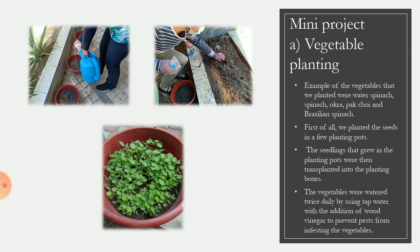One of the mini projects that I did for this industrial training was vegetable planting. Examples of the vegetables that we planted were water spinach, okra, pak choy, and Brazilian spinach.